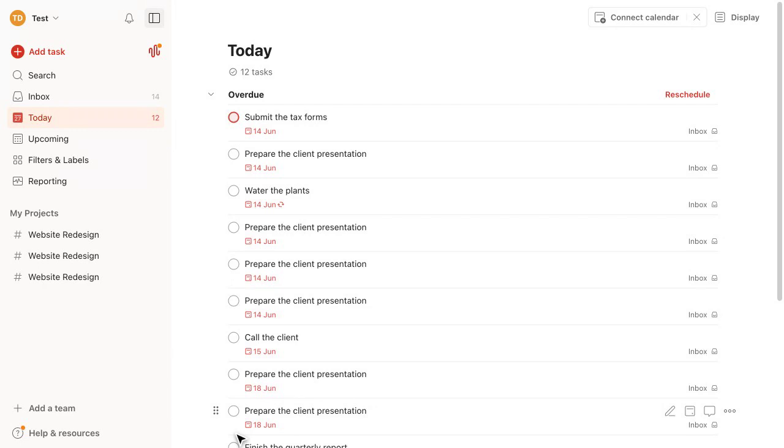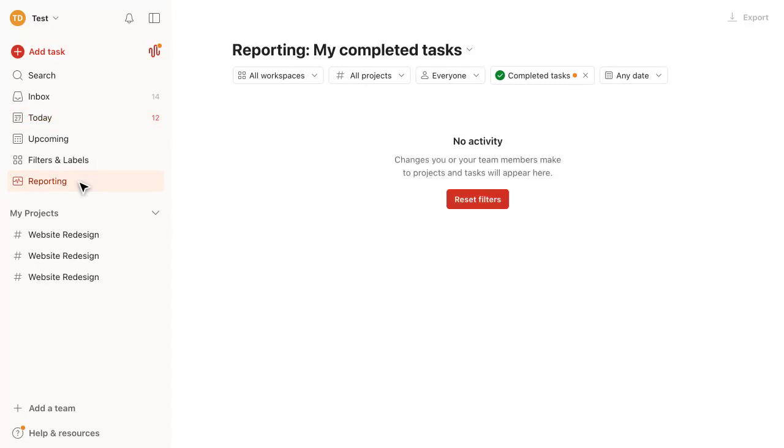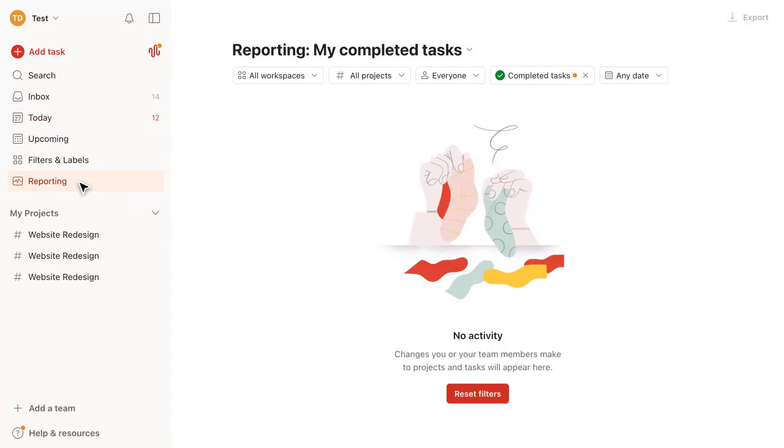Let's dive in. Over in the sidebar, you'll find an option called Reporting. I'll click on that now, and this opens up your personal productivity dashboard, the home of all your Karma and progress. The first thing you'll notice is your Karma score and the trend line that goes along with it. Every time you complete a task, add a due date, or use advanced features, you earn Karma points, and as those points build up, you climb through levels with fun names, starting at beginner and working your way up toward enlightened. Watching that line trend upward is genuinely satisfying.